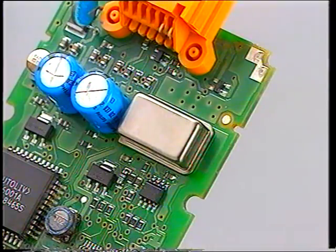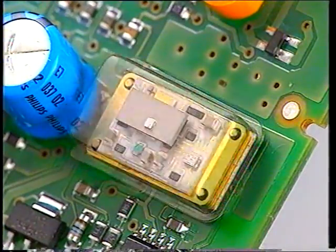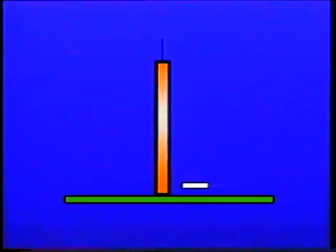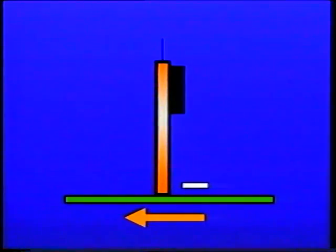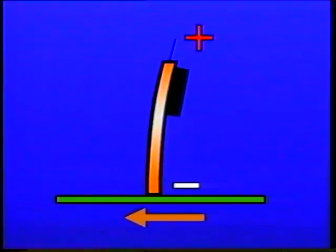Accelerometers can precisely measure the rate of deceleration. This enables the computer to vary its response according to the magnitude of the impact. A mass is attached to a piezoresistive support. In an impact, the piezoresistive part deforms and supplies a voltage proportional to the deceleration.